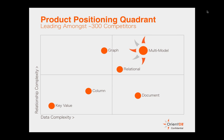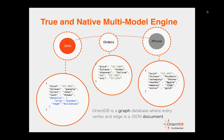It seems that nowadays everybody is starting a database company. So there are more than 300 database companies out there. Some of them are solving just a portion of the general problems that are faced by developers and that are faced by DBAs. Some others are more general purpose. And what we try to do with this quadrant is basically to clarify how OrientDB fits into this panorama of 300 different solutions. So on the x-axis, you have the complexity of data. On the y, you have the complexity of relationships.